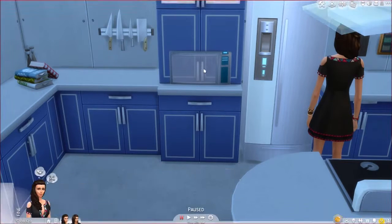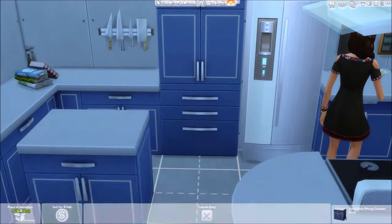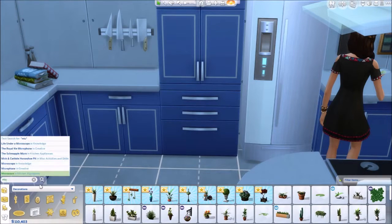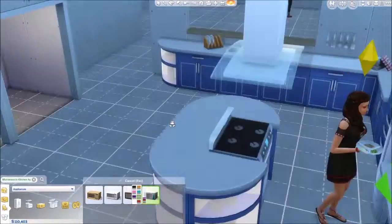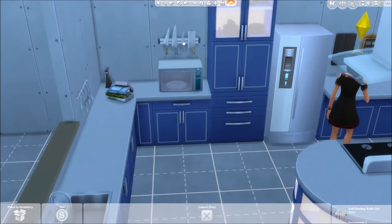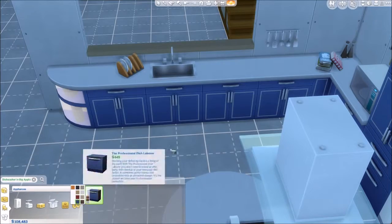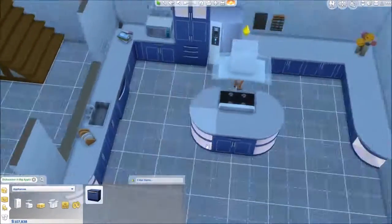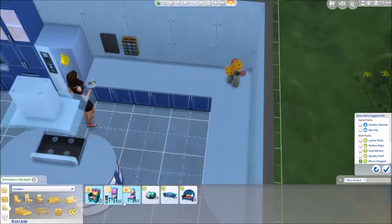Then I go into live mode to test it out, and it didn't work, so bummer. So I just placed the microwave on the side, and then moved the knives, which I move a lot, by the way. And then there's the dishwasher, and that's pretty much all the big stuff that was in the kitchen.